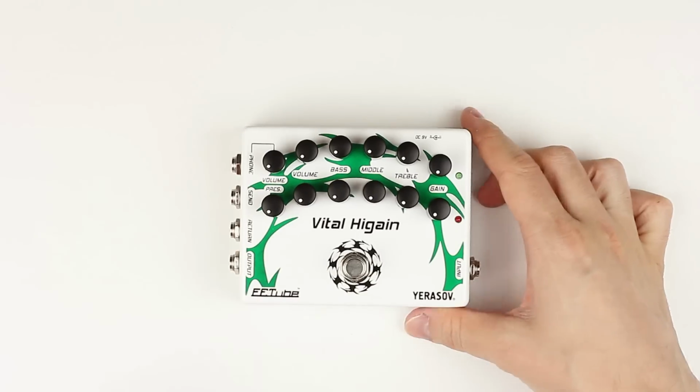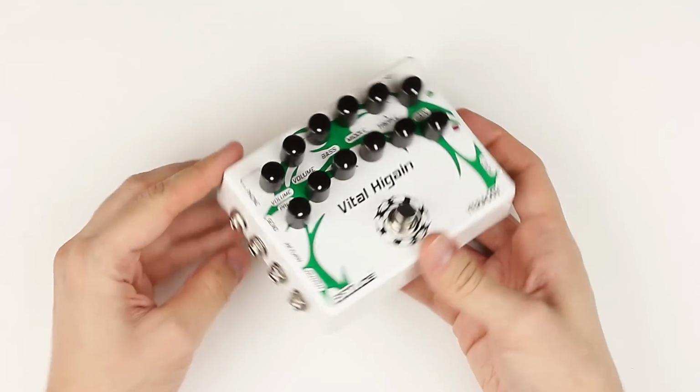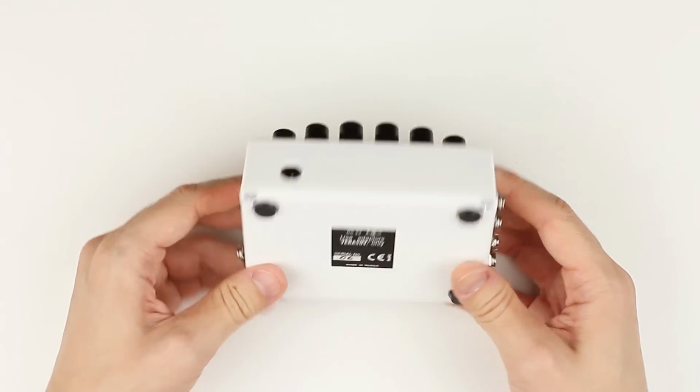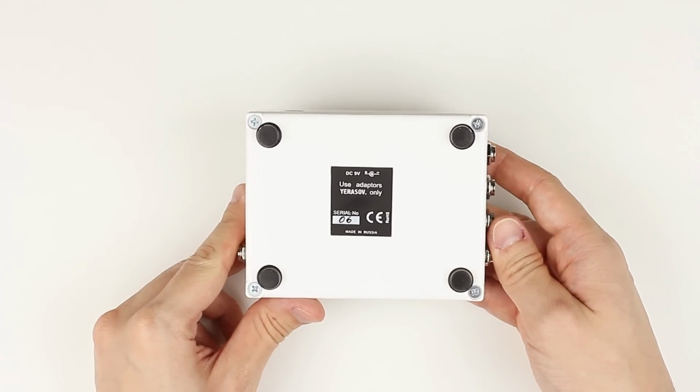VH-5 is a 2-channel preamp with separate tone controls for each channel. There's a headphones output with cabinet simulation, and an effect loop, such as you can monitor the effects through the headphones. It takes 9V power supply with negative center. I like the serial number, my device is one of the first 10, not bad.